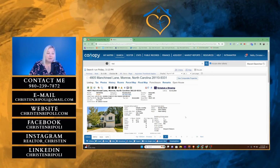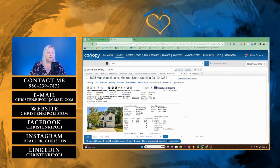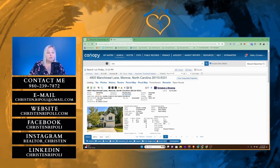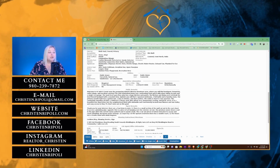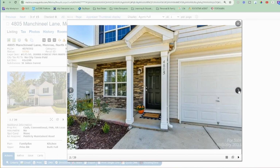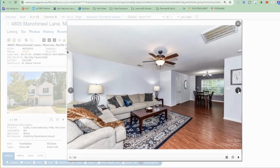Now this one is a little bit smaller. Like I said, there's a huge diversity in the sizes in St. John's Forest. This one's only 1,574 square feet, but it's much newer. This one was built in 2014. The list price $310,000, and it went under contract after only 7 days on the market. So you can tell the likelihood is that the price will not be very far under, if it's under at all, the list price. This one's a lot newer.